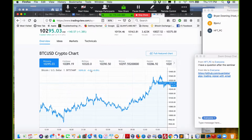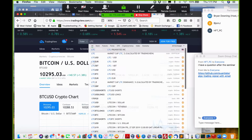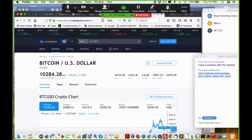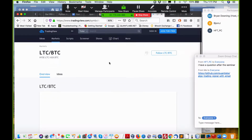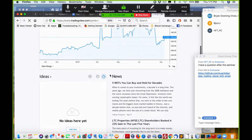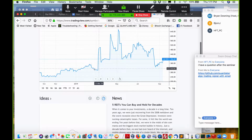But then I'm going to show you something that's going to kind of really mess you up. If you look at Litecoin, in Bitcoin, this was my trade of the year on Binance. Between December, let's say around here, up until here, you can see this is the performance of Litecoin from 280 to, let's say, 600. So it's almost doubled over that time period.